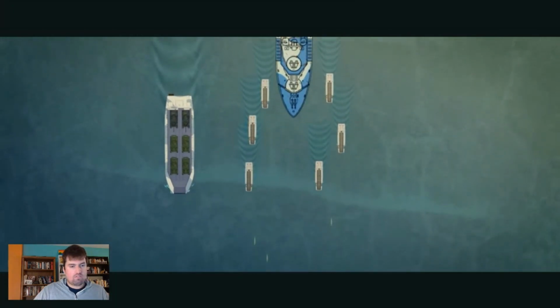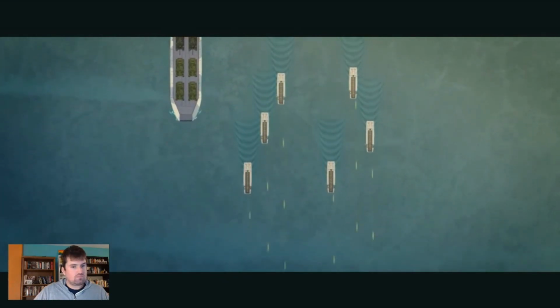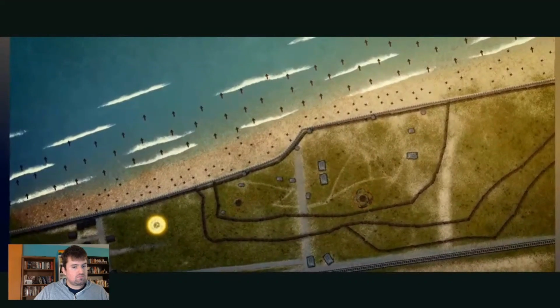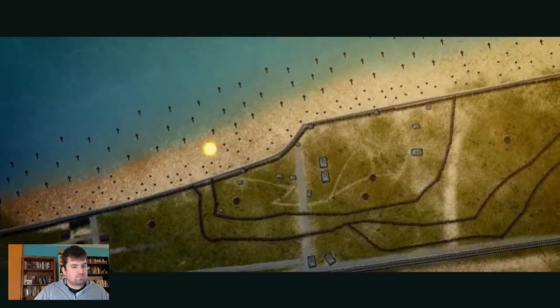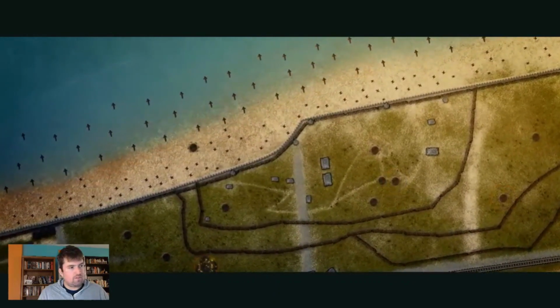Off from their assembly points, but the rough waters of the channel quickly slow the advance to the beach. The Germans, in the meantime, have suffered only minor damage from the opening bombardment as they prepare themselves to meet the first wave with withering fire.